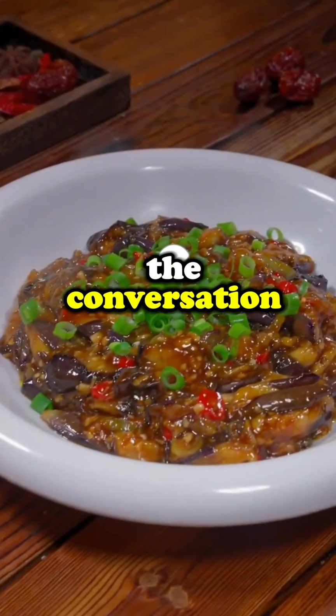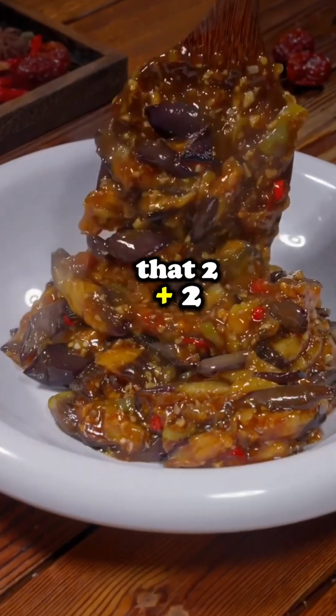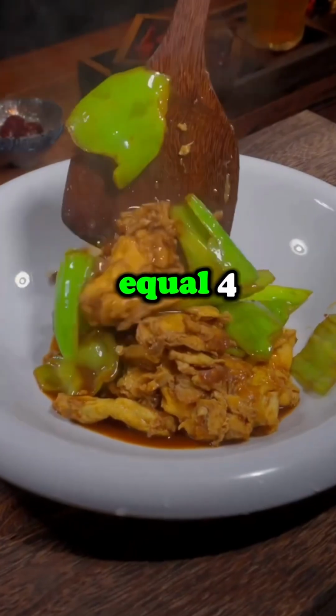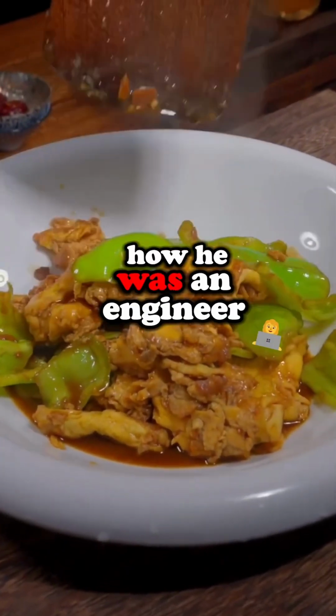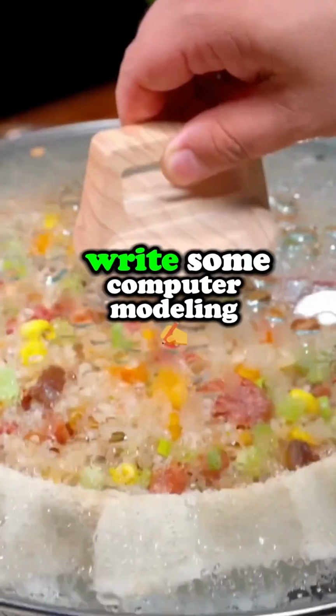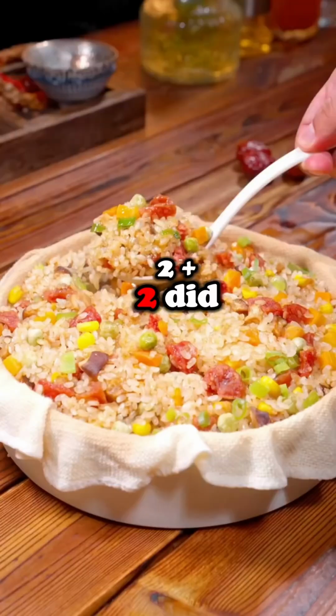In the course of the conversation, the teacher said, your son needs to recognize that 2 plus 2 does not always equal 4. I almost choked on my drink, spitting out, I think it does always equal 4. The teacher went on a long rant about how he was an engineer who quit to teach math and that I probably couldn't understand something so complex, but that he could write some computer modeling that would show that 2 plus 2 did not always equal 4.